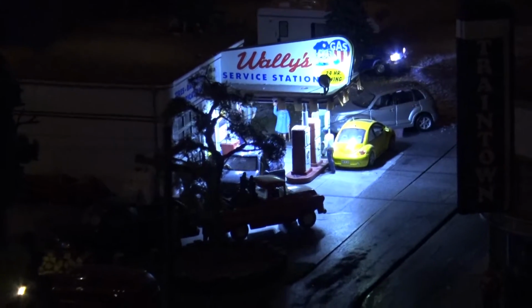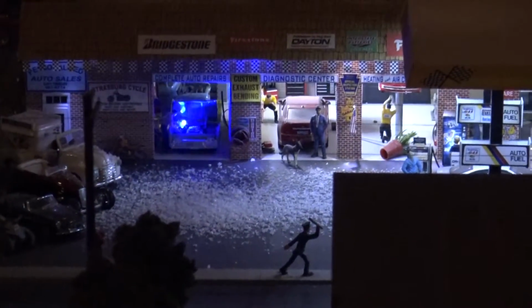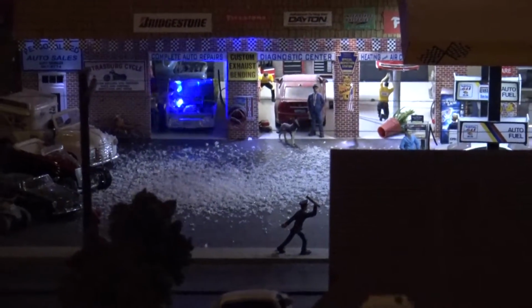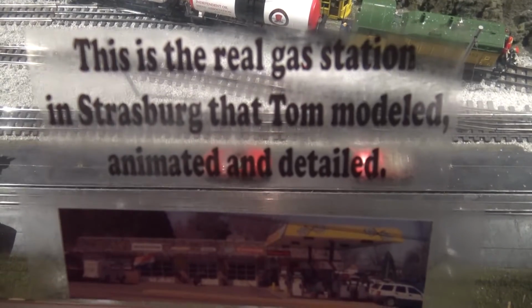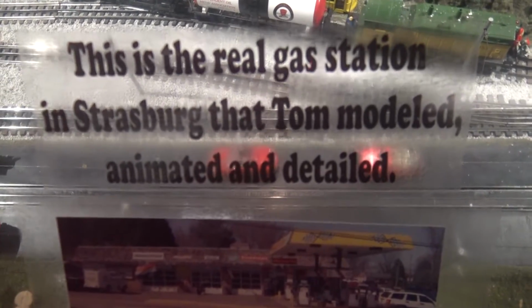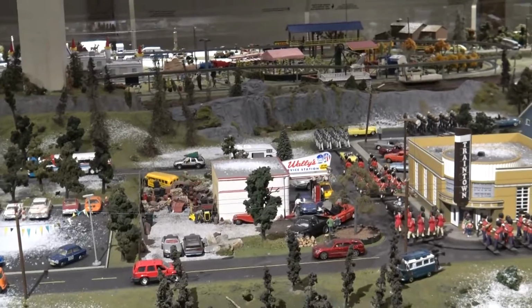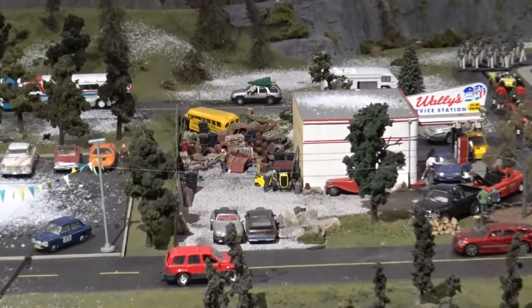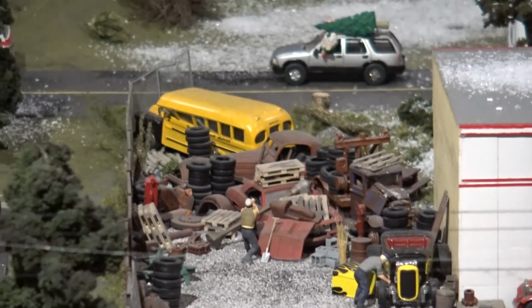When the lights go out, you really can see the businesses light up. We get a good view in the service station of everyone working on the cars. The service station in the display. Here's a picture of the real gas station in Strasburg that Tom modeled the building after. And at Wally's gas station, look at the details put into little stuff like a junkyard hidden behind the gas station.